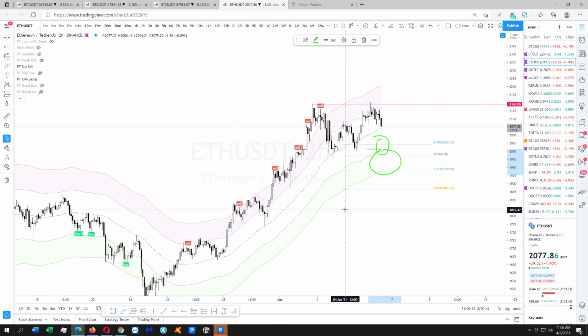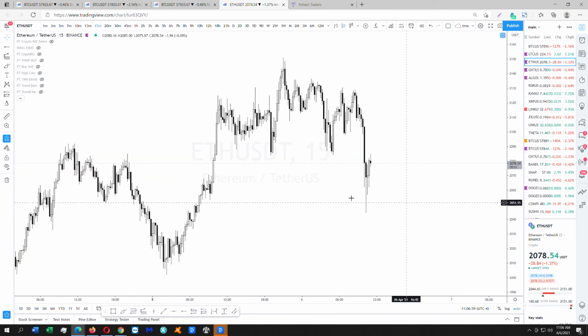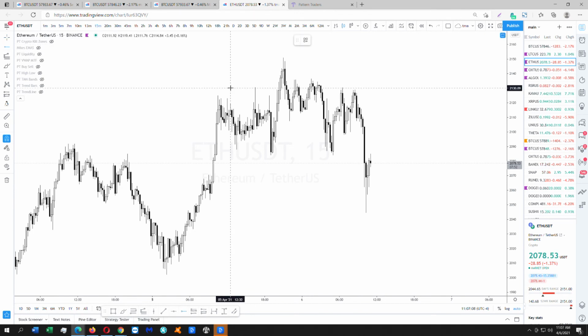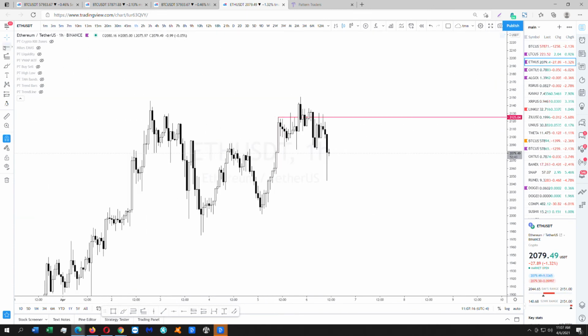Very simple. 2 hour and 1 hour TMA bands. We have been riding the mid TMA band on the 2 hour the whole time, and we haven't broken it yet. So if we do happen to go to the green zone, I'm punting longs. It's pretty much a no-brainer. Okay? Let's see what happens here now. Yeah, shit. This doesn't look good at all, dude.